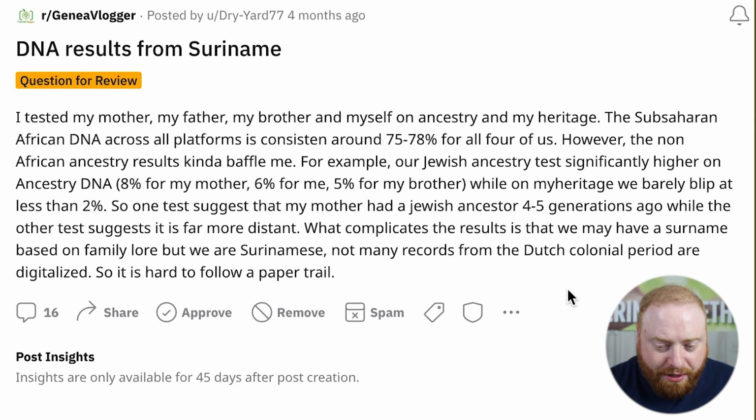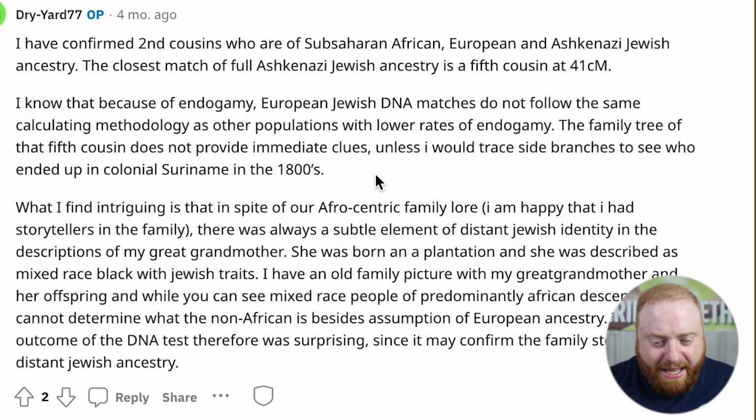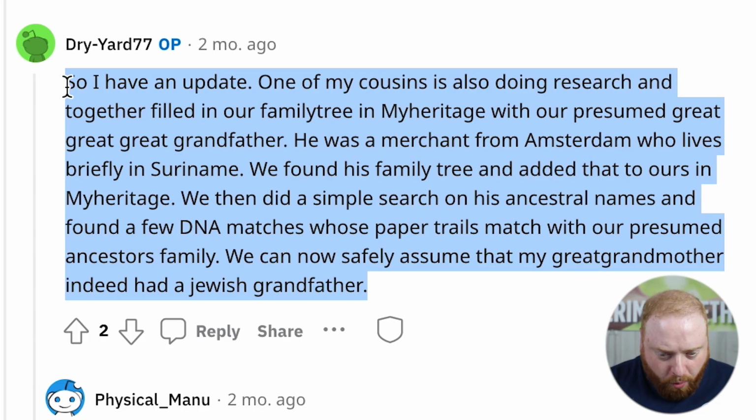What complicates results is that we may have a surname based on family lore, but we are Surinamese. Not many records from the Dutch colonial period are digitized, so it is hard to follow a paper trail. I also noticed that the OP commented a lot with more information in terms of that they do have a lot of Jewish DNA matches. And then they talk about the Jewish connection through their African side and, you know, the different family within Suriname. And then down below, the most important one, which is an update from 2 months ago.